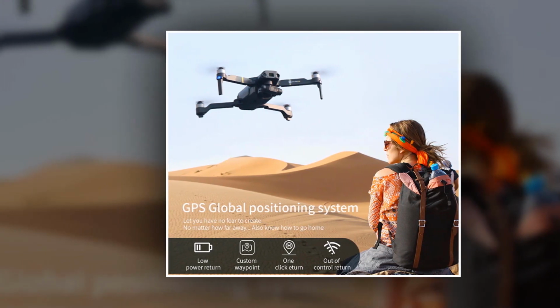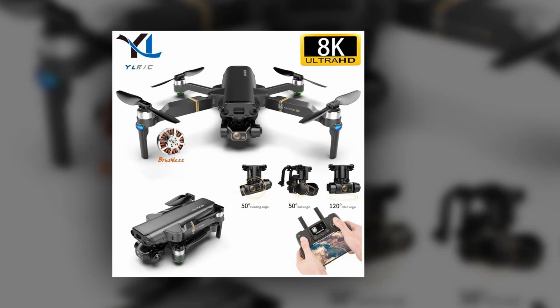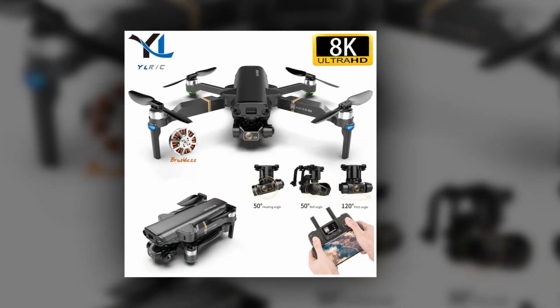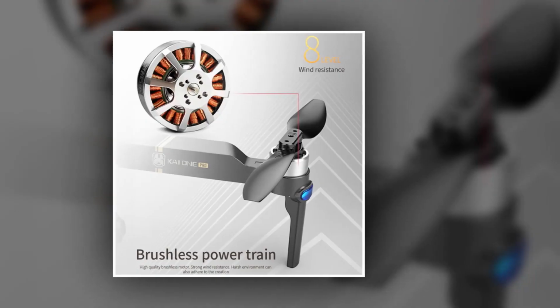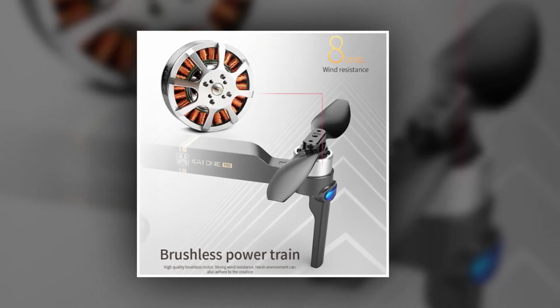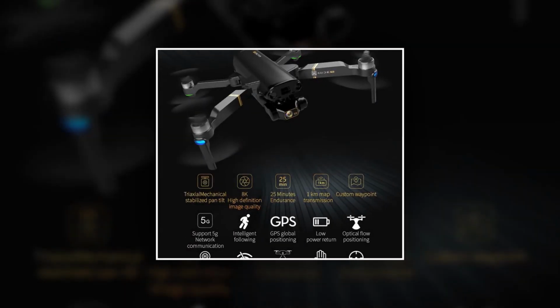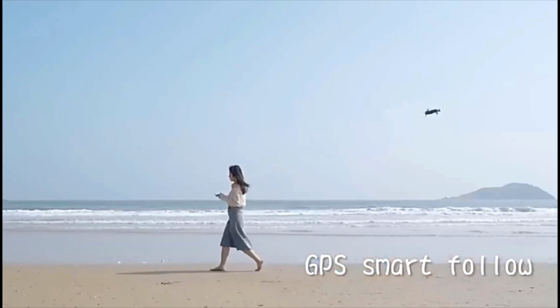GPS-assisted flight offers you location information for the drone. The RTH feature makes traveling a lot less scary. When the battery gets low or the drone loses signal, it can eventually return to base. Brushless motors provide flight and extend the operational life of the drone. It will accompany you with the highest performance models. It has a GPS position accuracy of 50 meters.